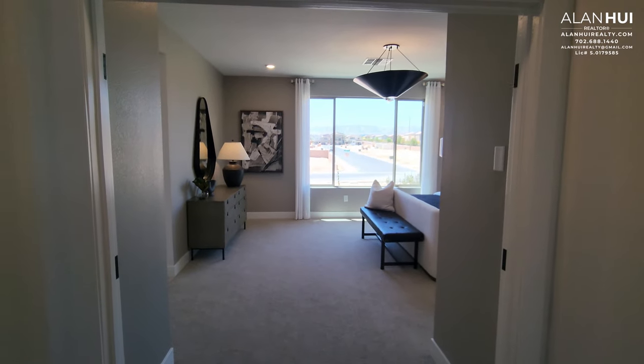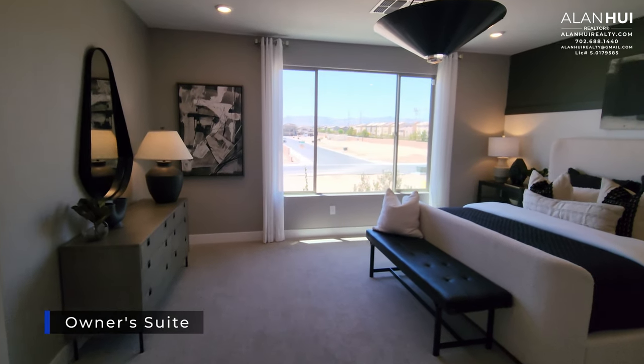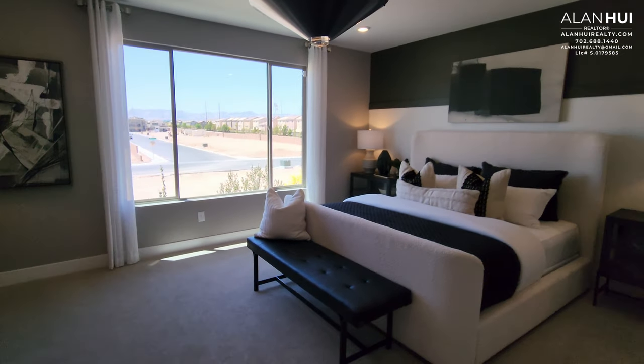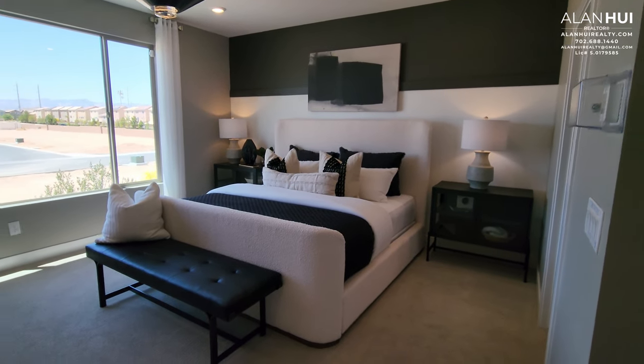Double doors will lead to your owner's suite. Your owner's suite will measure 17 by 14.5. The owner's suite will also come with a pre-wire for a ceiling fan.